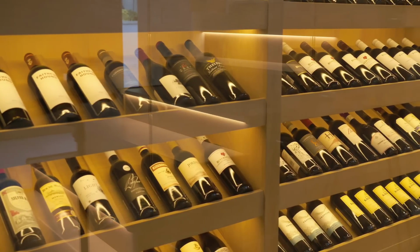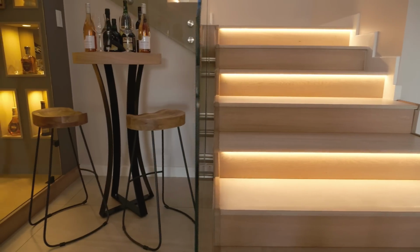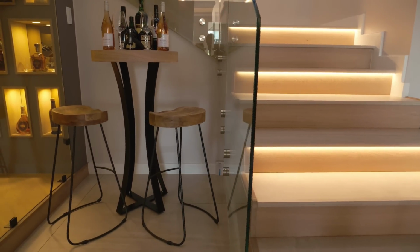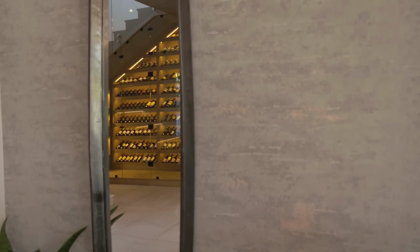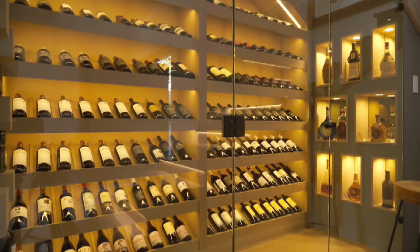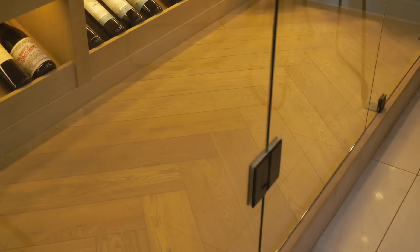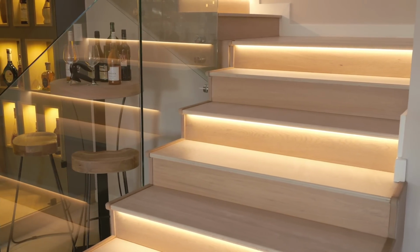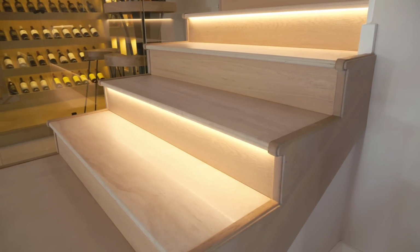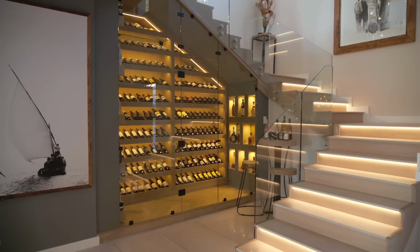Wanted really nice lighting to make it warm and welcoming. And we followed a theme very much through this area of the wood, the natural woods, because we've got the grey, cooler tones through the house. We wanted a bit of warmth in the house as well. So the wine cellar has got the backdrop of wood, the herringbone floor, which ties nicely into the front of the steps, which are also in wood. So all around making it warm and inviting and not a cold contemporary home.